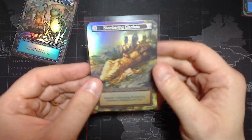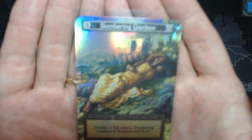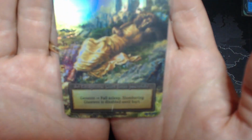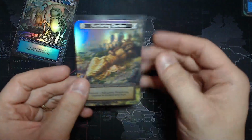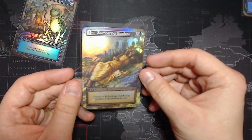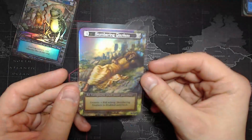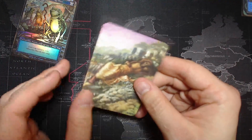And then Slumbering Giantess. This one is extremely good. Very, very good. Let's see if I can focus in here. Maybe not. It's not cooperating. Sorry about that. Slumbering Giantess. You can still see how exceptional this art is.